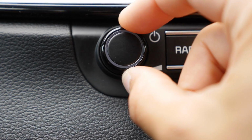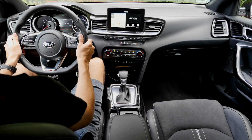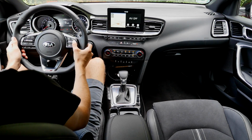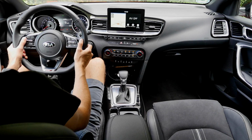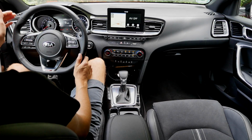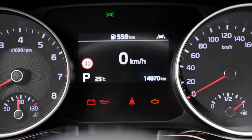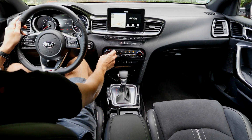Manual volume knob too. Then steering wheel, quite compact size. Adaptive cruise control on the right side to control it. Left side for muting or increasing sound, for example, picking up the phones. And the instrument cluster in the middle one digital, right side still analog, still a classic setup. Also a classic climate unit.